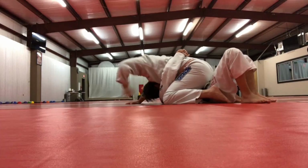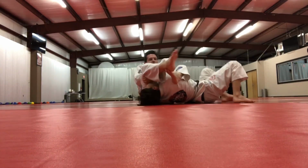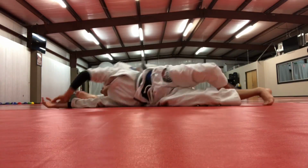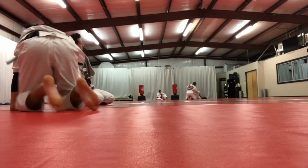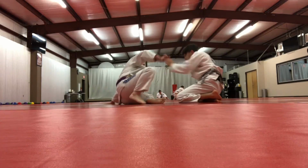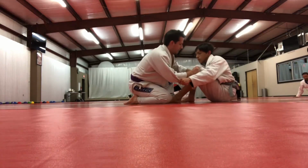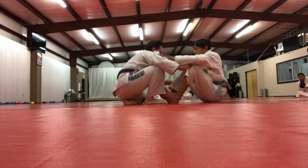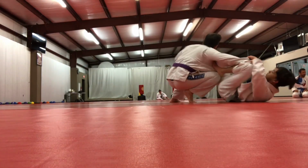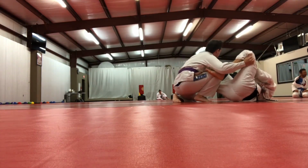Now this is my arm lock setup at this time, and pretty well now. Cup the opposite arm, spin through, defense, prevention, finish. I cheated. Very nice. See, he's trying to control the hands there, working on a little bit of a spider guard. But more than anything, he's defending the guard pass. He's doing great. He's doing really good.